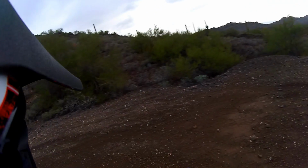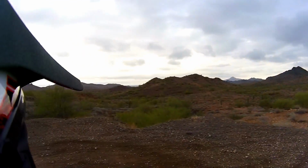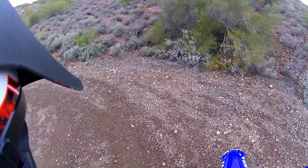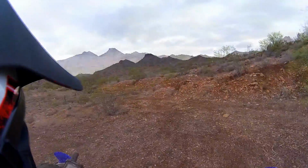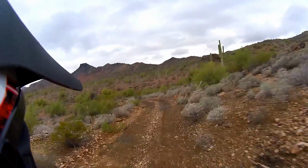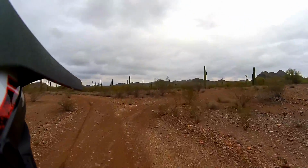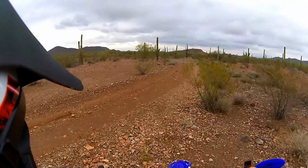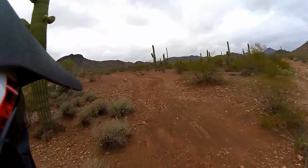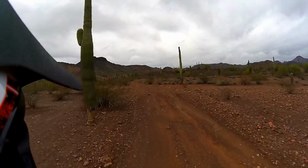That looks like an old tailings pile. Sure is pretty. I don't get to see it with the clouds over it, but it is sure getting black. Got some trail lights working here. It's like a little used trail. Gotta go check it out. Where's it go?